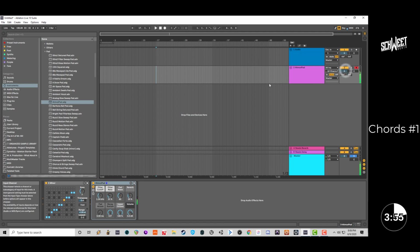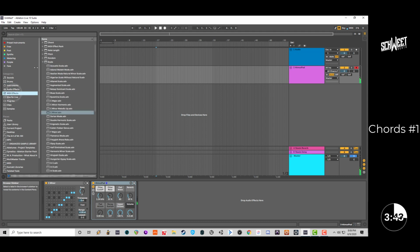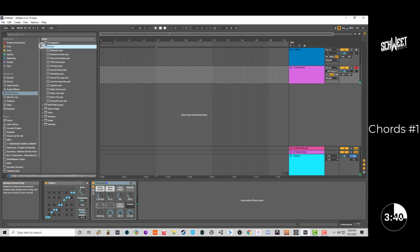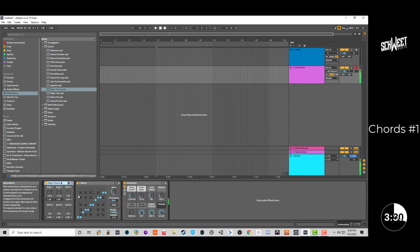Let's see. That's cool. So let's get some chords in here. If I hit a note, right now it's gonna be in the key of F, but it's not a chord. So if I go back to MIDI effects, I can actually go to a MIDI effect here, and let's try major chord. And so now any note I hit will be forced into a chord.